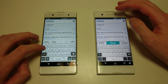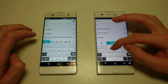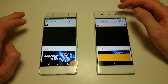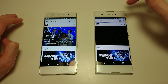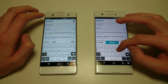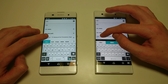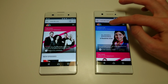Let's do a couple more. Let's do abc.com. So yeah, I don't think obviously web browsing's really been improved. Seems most other things have been. Let's do one last one. Let's do nbc.com. Compared to the web browsing on the XZs, absolutely insane. Guys should definitely check that out if you haven't already. Alright, so this one is XA1.